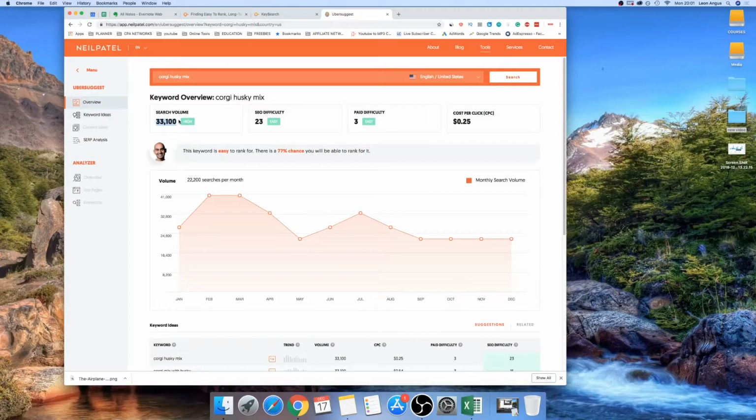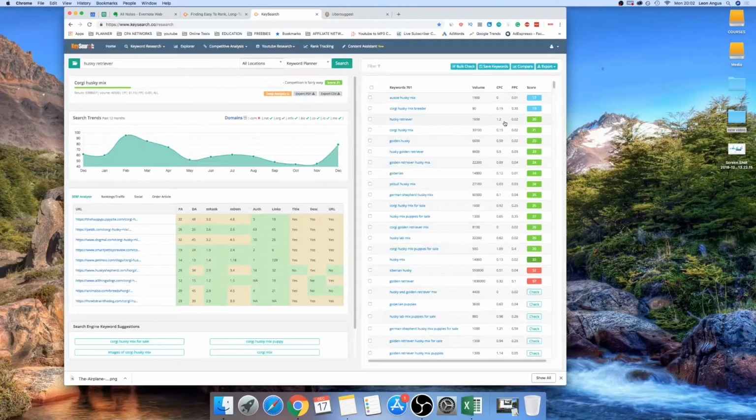So as you can see here, look, 33,100 searches per month, and look, easy keyword. See, I'm finding these because it's a high traffic, easy keyword to target. Cost per click 0.25. Let's see what it says over there. Cost per click. Yeah, cost per click. So it's 25 pence on Uber Suggest, but the traffic is exactly the same.